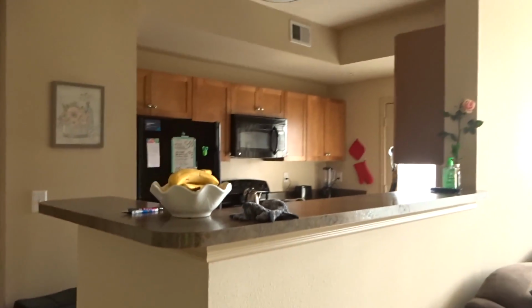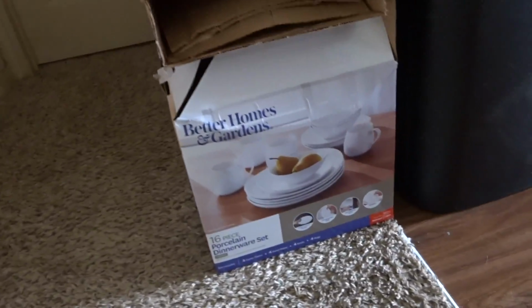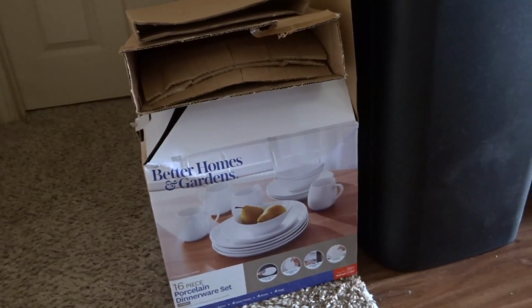This is like the overview of it. And ignore the trash. We just got some dishes and my dog's toy. We just got these dishes right here. We barely washed all of them and everything. So, you know, there's a lot of trash.